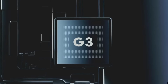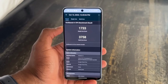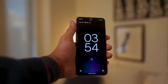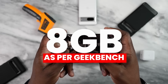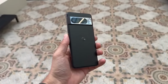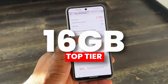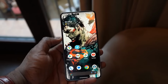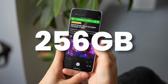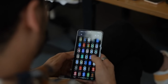This means Google is more focused on power efficiency than raw performance, so we shouldn't expect any raw performance gains on the Pixel 9 series. Also, it is worth noting that Pixel 9 is going to feature 8GB of RAM. This is probably the base model, although according to previous rumors, Pixel 9 Pro is going to feature 16GB of RAM, which is 4GB more than the 8 Pro, but the storage option will start from 128GB. This should be updated to 256GB, but Google is going with the same configuration on Pixel 9 as Pixel 8.